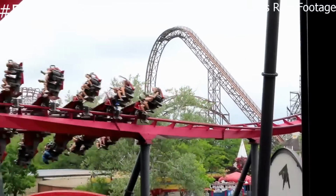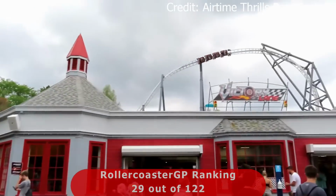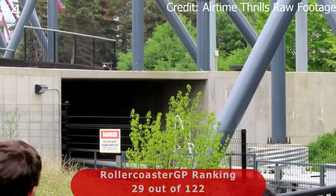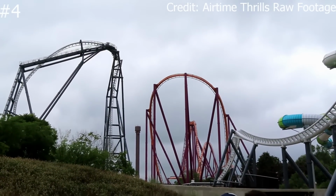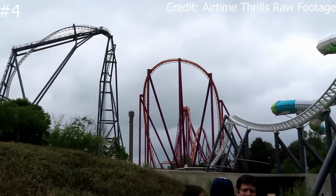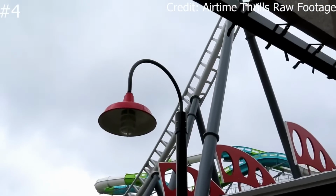Coming in at number 4 is Max Force, an air-powered launch coaster manufactured by SNS and opened in 2019. Great America's newest roller coaster is short but intense. The ride accelerates to 78 miles per hour in just 1.8 seconds, an experience that makes the ride worth it by itself. From there, the ride goes into what is called a dog tongue before dropping and flying through the barrel roll. The ride then rises into a small 0G stall and drops into the brake run.